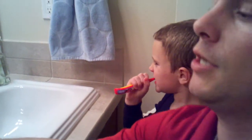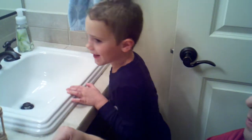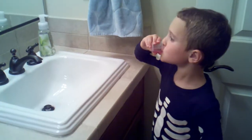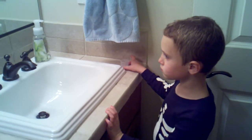Another thing that you want to consider getting is a timer. Timers are great for kids to watch to make sure that they're brushing enough. Usually most timers are for about 2 minutes. After we're done brushing, then we do a little bit of a mouth rinse. Go ahead, Zach. What I tell my kids to do is sing Happy Birthday 2 times as they do their mouth rinse. And you can go ahead and spit it out, Zach.